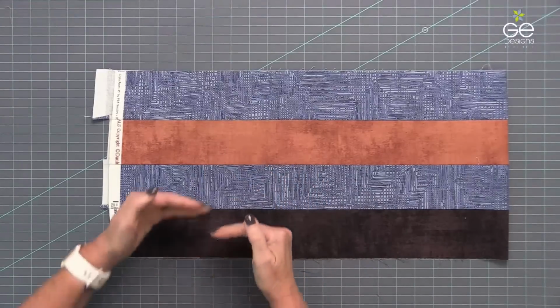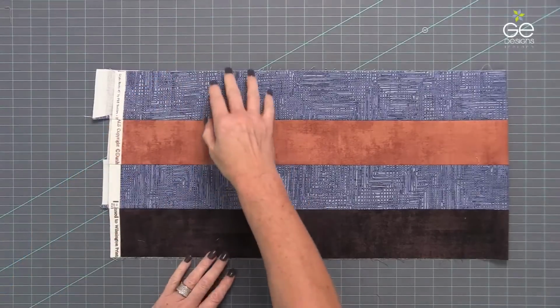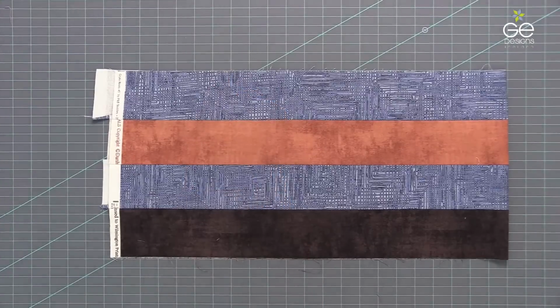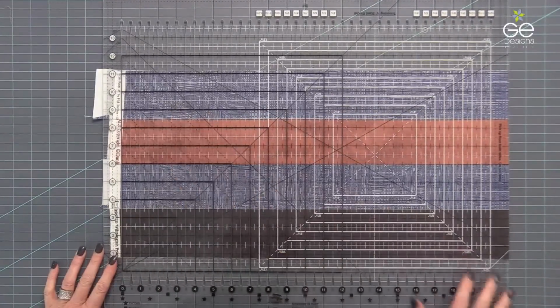Test your seams, because you want this to measure exactly what it's supposed to be. These are supposed to be 10.5 inches when sewn, so make sure you check that. And then we're going to subcut these into rectangles. I can get 2, now that I have 2 layered.